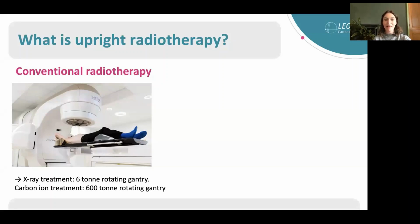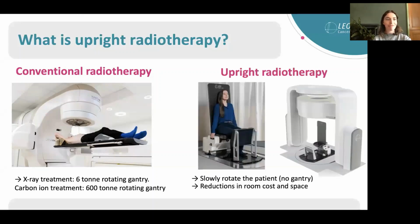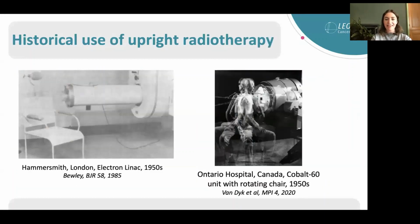These gantries are always quite massive. For photons, they weigh 6 tons. For protons, they can weigh 200 tons. And for carbon ion treatment, a gantry can weigh 600 tons. But does it make sense to rotate something that weighs 600 tons? Could we just rotate the person to be treated instead? So at Leo, we're developing an upright patient positioning system and a CT scanner to go with it, where the CT ring drops around the patient like a donut.